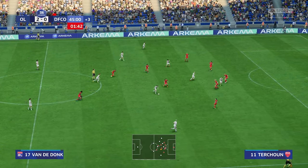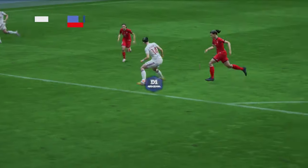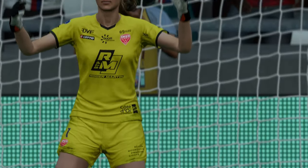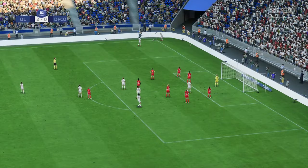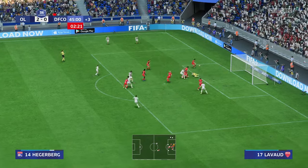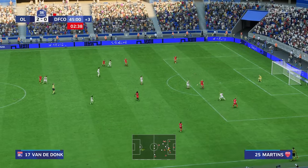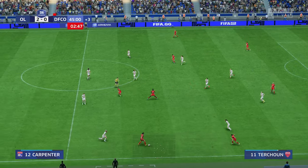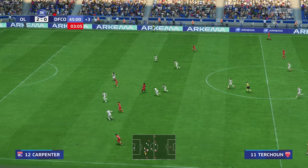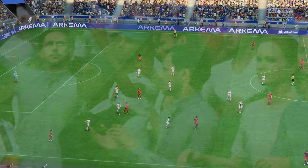Eugénie Le Sommer. Well, visionary passing, and the keeper getting across to stop it. Who can they pick out? Not quite the clearance they were hoping for. Oh, good save. Excellent header. Cleared away comprehensively. Roselor Borgella. Well, the sound of the halftime whistle here at the Groupama Arena.